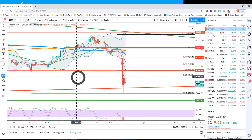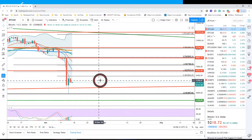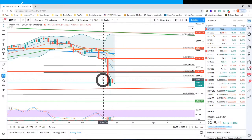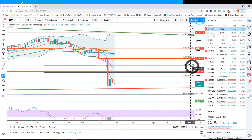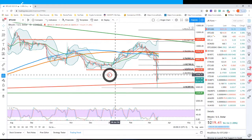Obviously with everything that's going on with coronavirus, we know it's going to be choppy. So this is more or less a day trader's paradise. I don't know that I would be sitting here trying to think about buying it for the long term yet, because I still think there's a chance we go lower and possibly revisit the 3167 area. All right, so that's my thoughts on that.